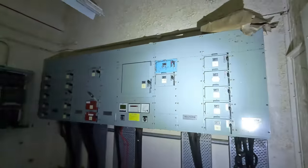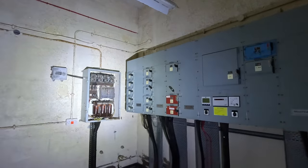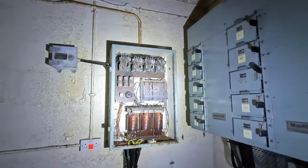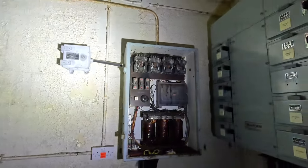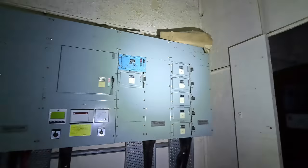Switch room. With a total contrast of original 1950s switching through to much later, 70s, 80s.